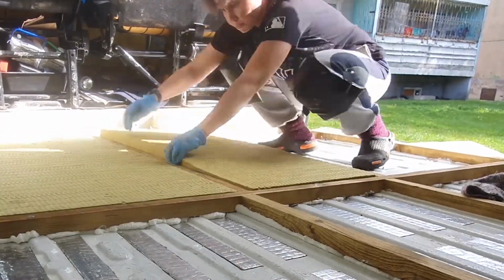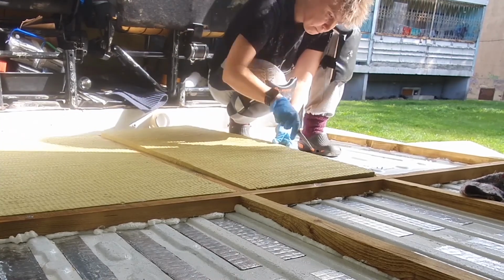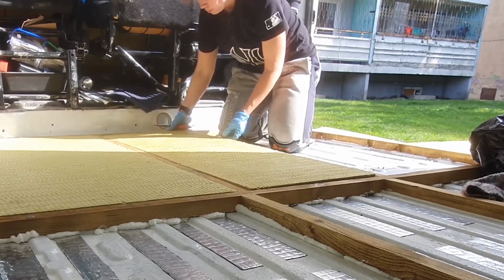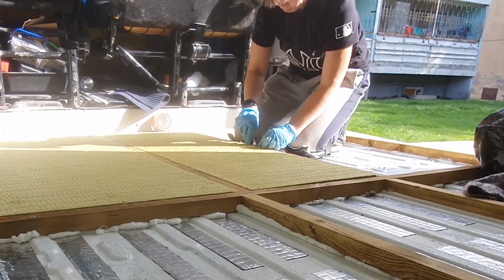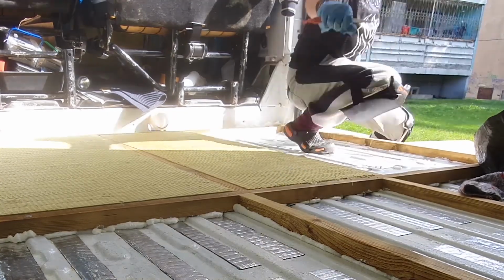Of course, we could choose polystyrene foam, but we didn't want it because it's not suggested for places where it's too hot. And the bus, especially the walls and ceiling, gets too hot when it's hot outside, when it's summer, when it's sunshine, and so on. So you don't want to breathe with it.